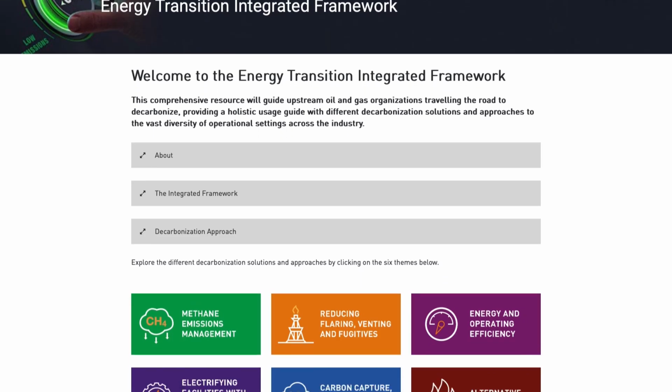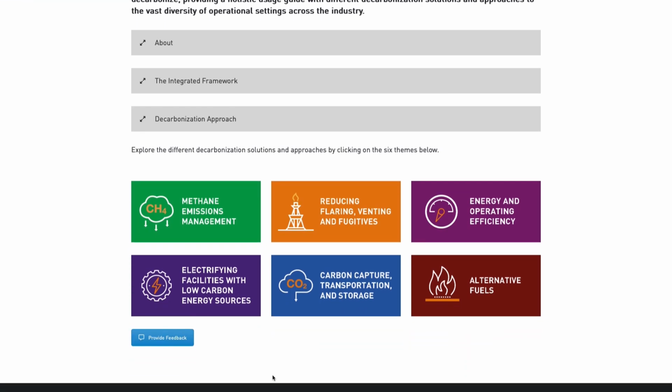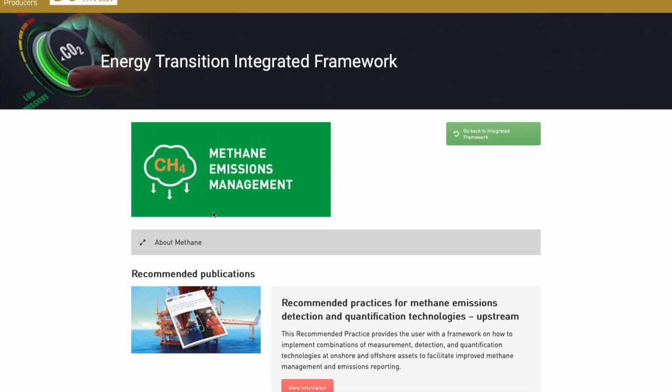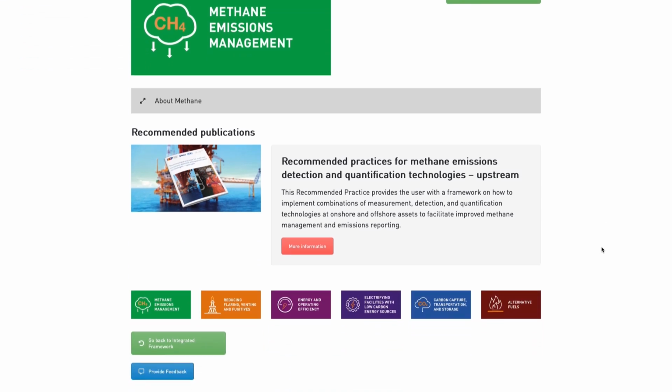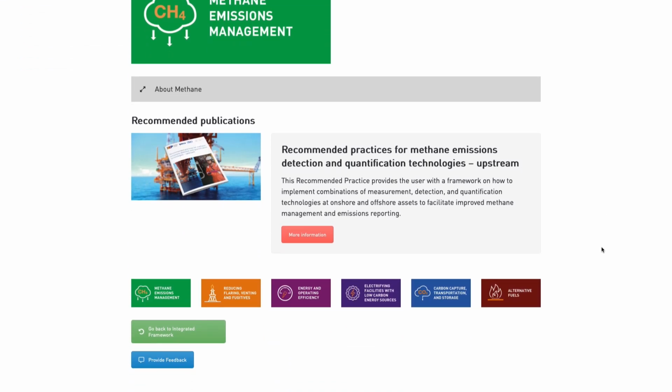Recently, my team member downloaded the guidelines for recommended practices for methane emission detection and quantification technologies. They used it to identify potential technologies for methane emission management for the Petronas Gas transmission network. We successfully selected technologies suitable for our purpose.